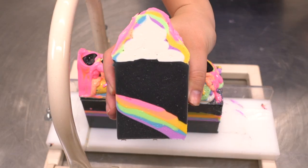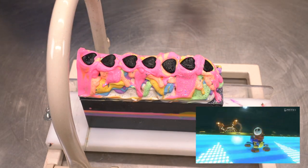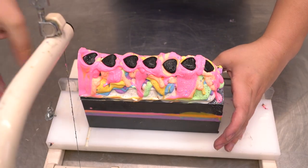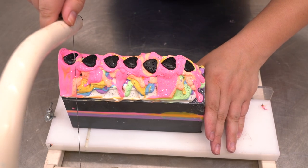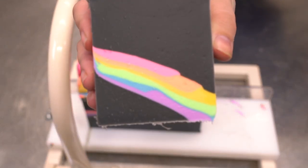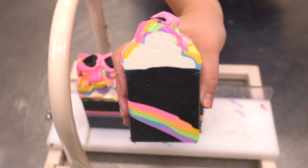This is like Rainbow Road on the new version of Mario Kart, the one that you play on the Switch. They have a dark version of Rainbow Road. That's what this reminds me of. I am absolutely delighted. And it is glooping over the other ones. That's exactly what I wanted. I'm so pleased.